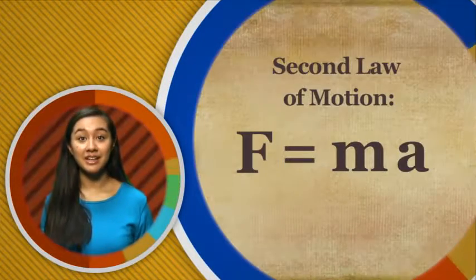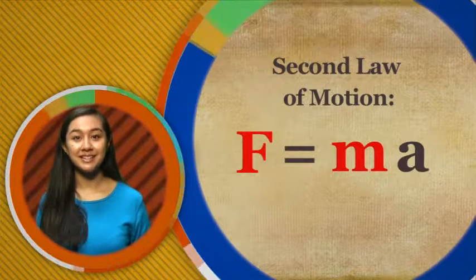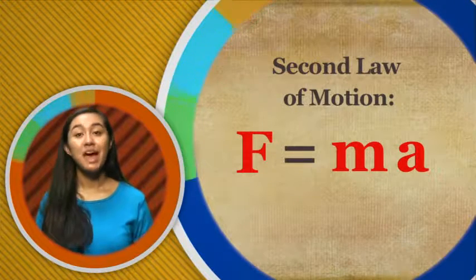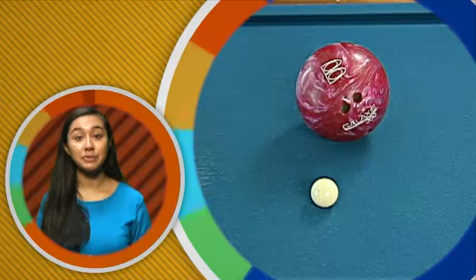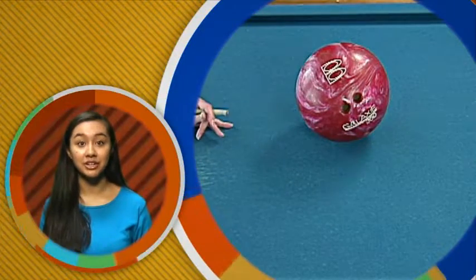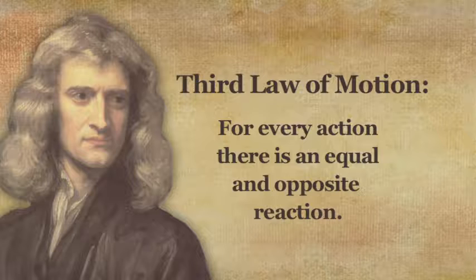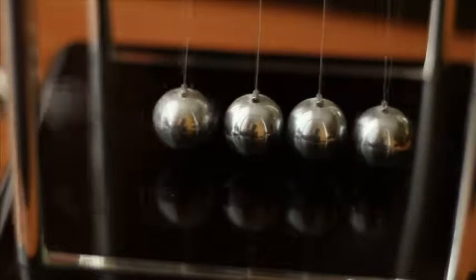Newton's second law is expressed as a mathematical equation: force equals mass times acceleration. We saw how the difference in mass between a billiard ball and bowling ball can really change the acceleration caused by the same force. And third, we learned that for every action, there's an equal and opposite reaction. Newton's cradle helped us see that law at work.